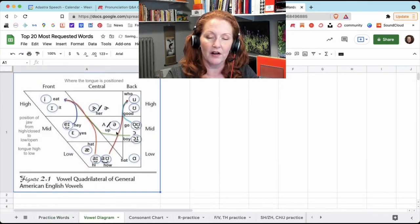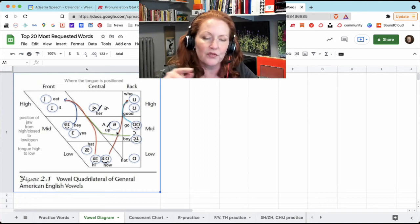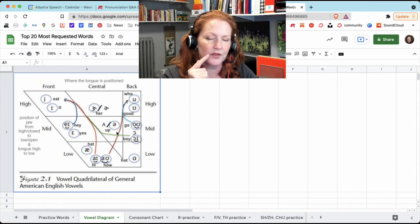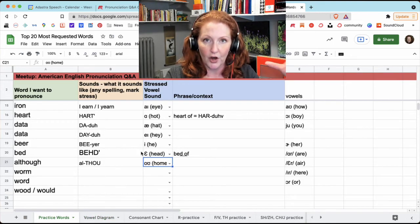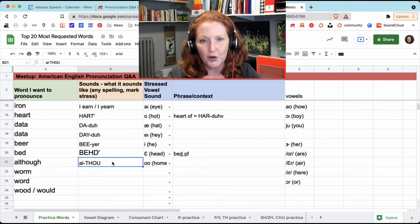Think of it as starting more in the position with your tongue low in the middle and pulled back, and moving up to an oo, where your tongue goes higher in the back and your lips go from unrounded to rounded. Oh, home, go, although. If you don't have that movement, it'll sound just like a pure O, like although. So, oh, although.